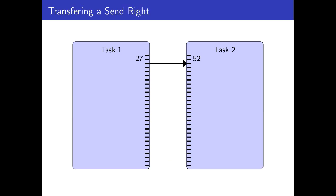How do you create this network of ports? The messages are typed. One of the types is just blank data, so you can just send some data through. But the kernel does recognize certain types within the messages. Basically, it's just an array, and there's a value that indicates the type of the message.